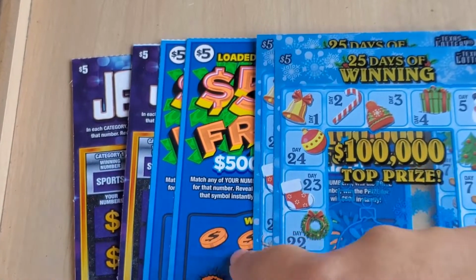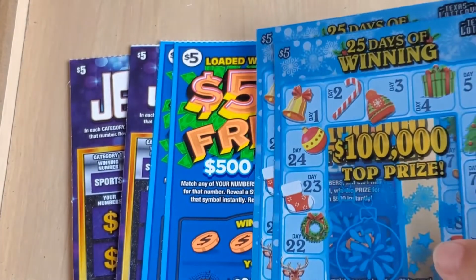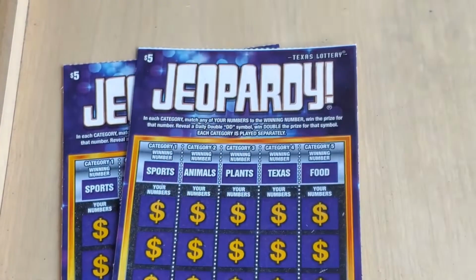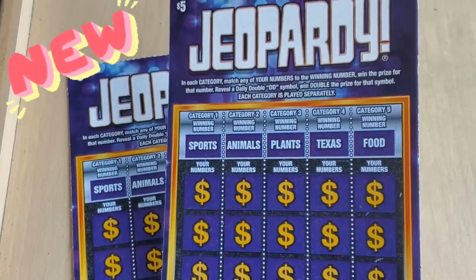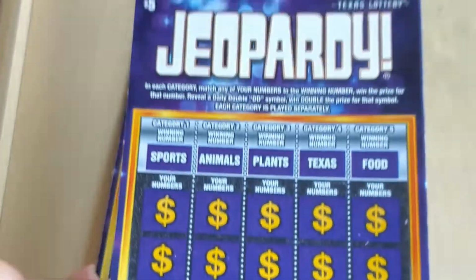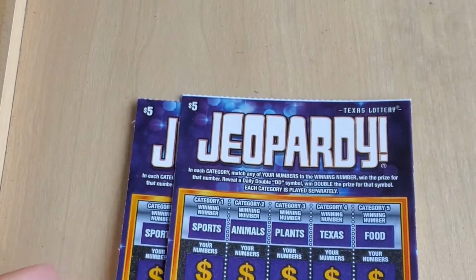This is my first time scratching these tickets. I have one of the 25 Days of Winning, or two, two of the $500 Frenzies. And look what I got, guys. Two of the new $5 Jeopardy tickets. I have tickets one and two. These tickets are scheduled to come out on Monday, December 6th, and I found them today.